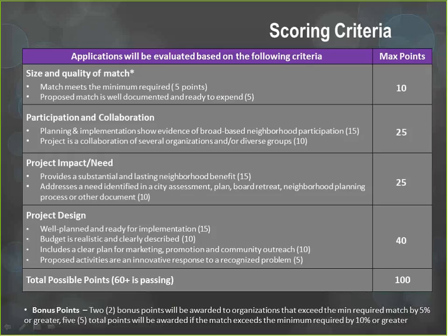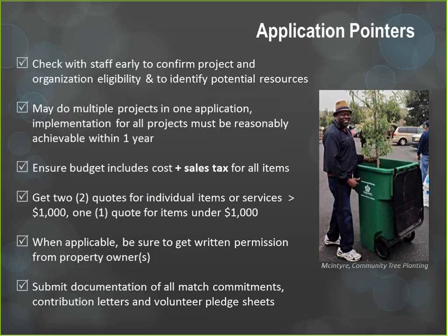Applications are reviewed based on the following criteria. You should keep the scoring criteria in mind as you are preparing your application. For an application to be approved, it must score an average of 60 out of the 100 points. The largest scoring criteria is project design. This demonstrates that you and your neighbors are ready to undertake the project. It also shows that you have thought through the details and that you all can realistically complete the project within 1 year.